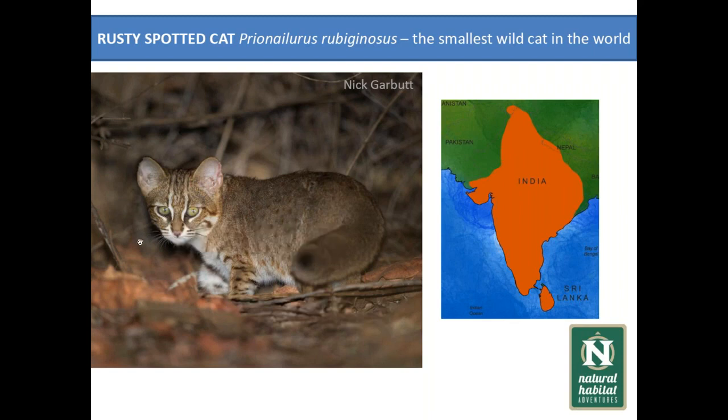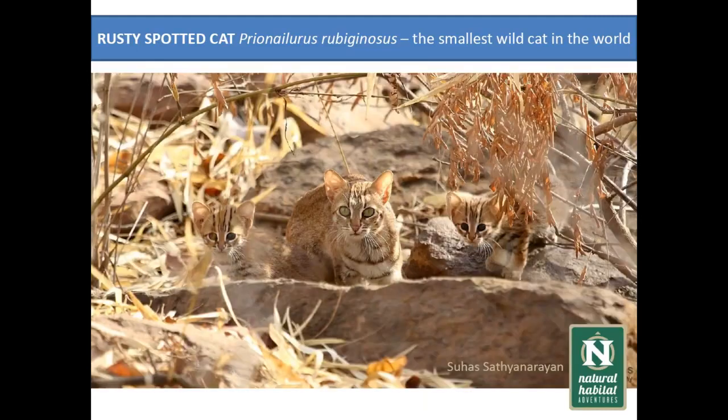So before we jump in, I'd like to show you the features of this cat. A white lined lip, a white lined eye, 2 white stripes which are black bordered on the face. If you look closely, you can see rusty spots on the side of its body, and the cylindrical tail. These are the key features of the rusty spotted cat.